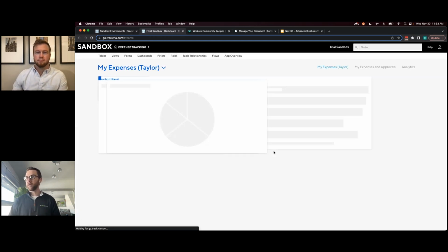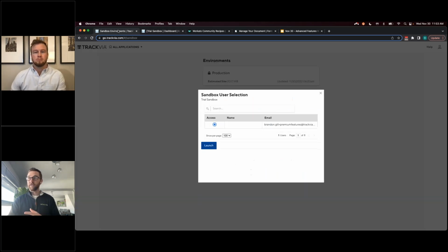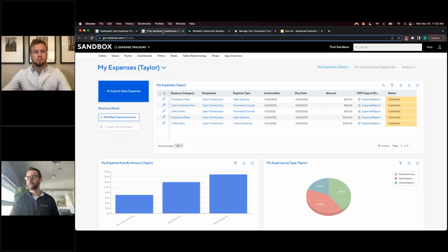I'm going to launch this sandbox just as myself, and what's going to happen is you're going to see we got a great big sandbox up here where our logo would normally be. This just lets me know that I am not working in production. Additionally, if I go back to my production environment, you're going to see that I've got a little lock here. That's because I've made a promotable sandbox. So we don't want changes happening in production while we might be making changes in the sandbox. If you make a promotable sandbox, we're going to lock down production for a while. If you make a non-promotable sandbox, you can still make changes in production, obviously.